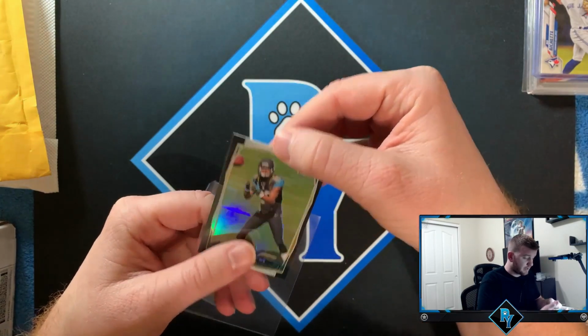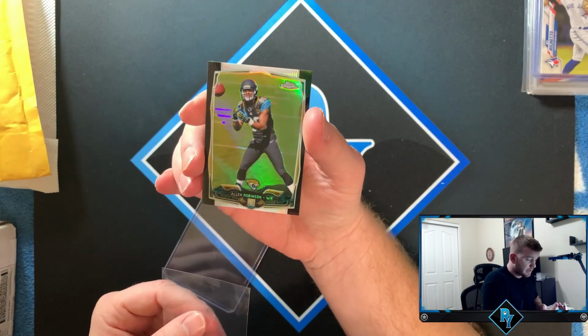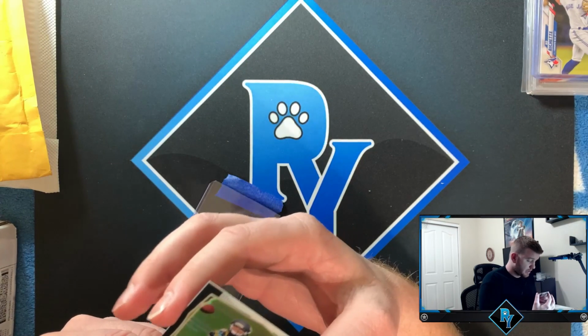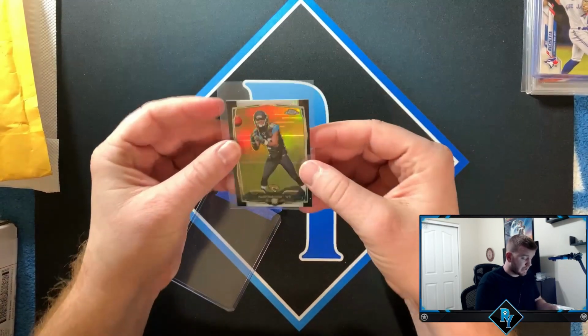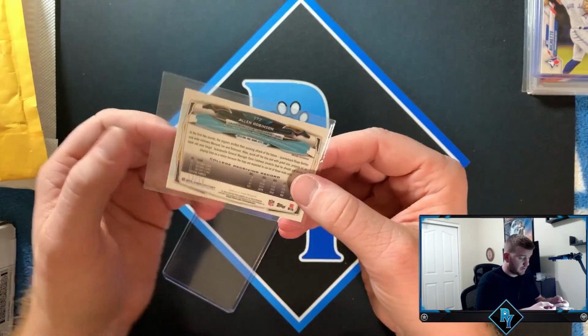I'll take it out just because. But this is an Allen Robinson Topps Chrome Mini Black Refractor. I'm going to put it back in the penny sleeve. Actually looks really clean. Centering might be off a little bit right to left, but this is numbered to 15.